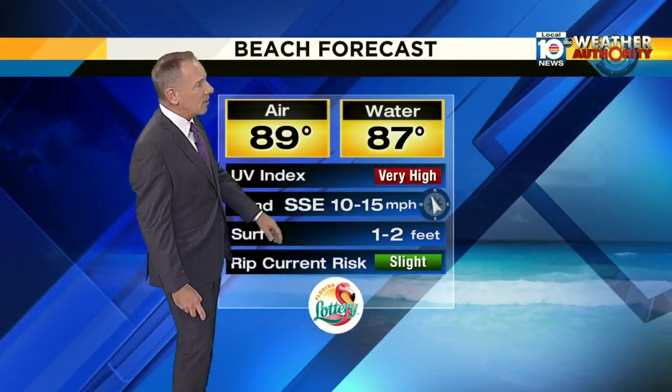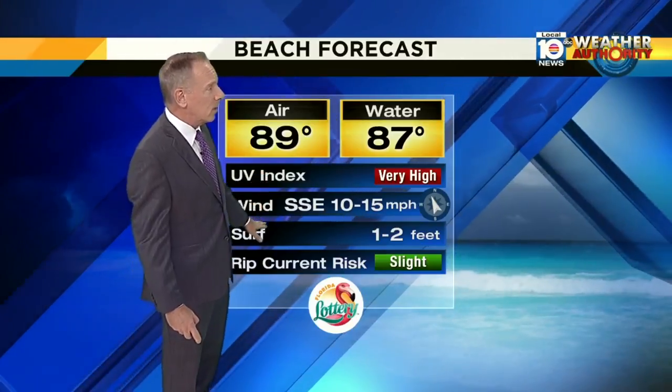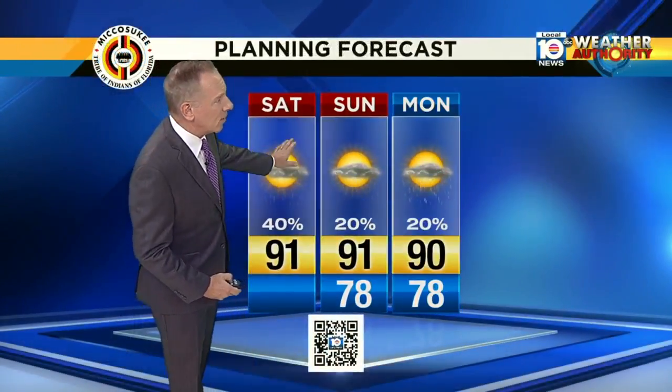Surf temperature at 87. The UV index will still be very high, especially later today as the skies begin to clear, and the surf at about 1 to 2 feet. Right now we've got temperatures in the upper 70s and low 80s all across the board, and we'll top out close to 90 by the time the day is done, at 91.